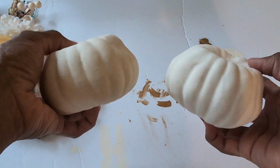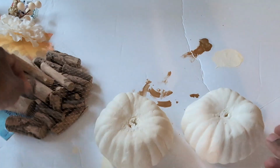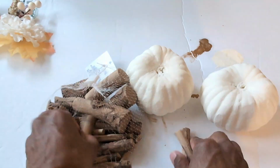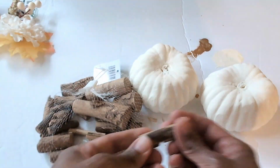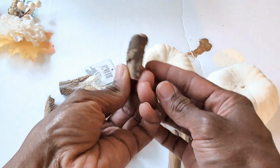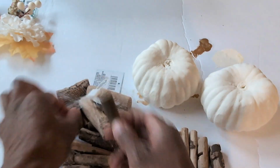So these two pumpkins, I actually peeled them. Yep, I took the coating off of them and just painted them, and I love the way they turned out. They look kind of stony, and so I love them the way that they are, and I'm just going to be looking for two more driftwood pieces that are about the same size so that I can replace the plastic stems that they came with.